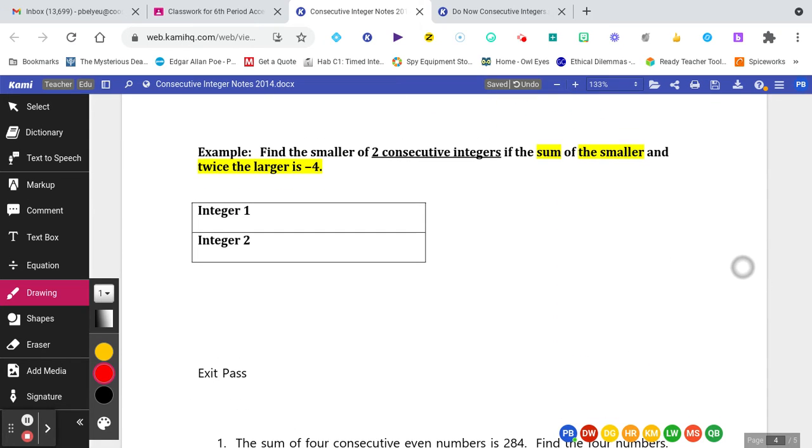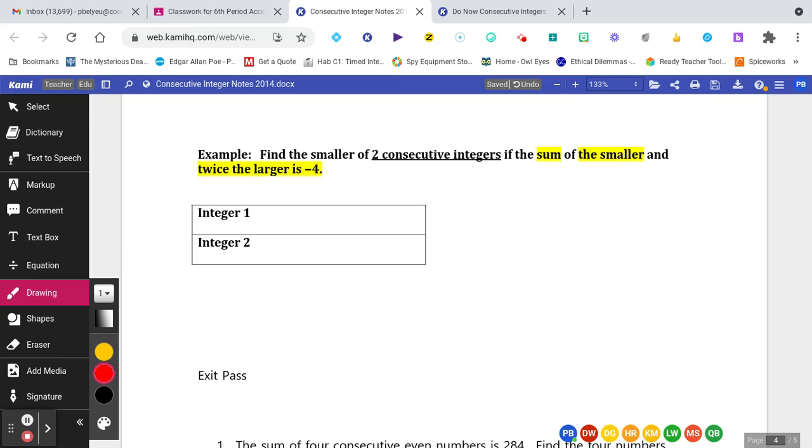Okay, let's take a look at this example. All right, it says find the smaller of two consecutive integers if the sum of the smaller and twice the larger is negative 4. Okay, this one is wordy. So what you want to do is look at this part. You're looking for two consecutive integers. So you just list them first. So that's the first chunk. x, and then consecutive count up by 1. So it's x and x plus 1.